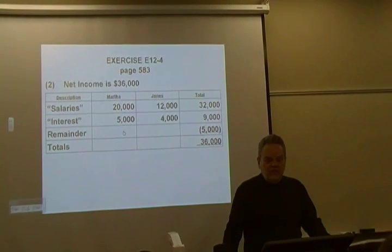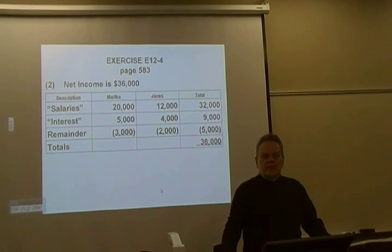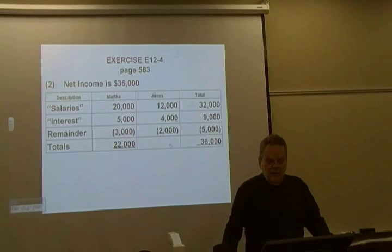60-40. 60% of 5,000 is 3,000 negative. Yesterday I was doing this and a student raised his hand and said, does parenthesis mean negative? Yes. And 40% of 5,000 is 2,000. Let's sum. 20 plus 5 minus 3 is 22, mumblers. And 12 plus 4 minus 2 is 14.